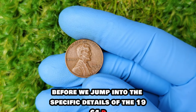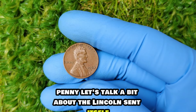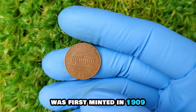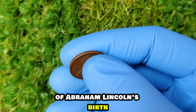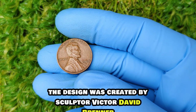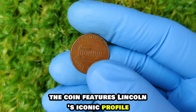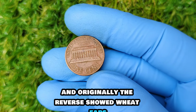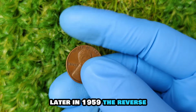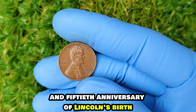Before we jump into the specific details of the 1964 penny, let's talk a bit about the Lincoln cent itself. The Lincoln cent, also known as the Lincoln penny, was first minted in 1909 to celebrate the 100th anniversary of Abraham Lincoln's birth. The design was created by sculptor Victor David Brenner and has been a staple of U.S. currency for over a century. The coin features Lincoln's iconic profile on the obverse, front, and originally, the reverse showed wheat ears. Later, in 1959, the reverse was changed to feature the Lincoln Memorial to celebrate the 150th anniversary of Lincoln's birth.